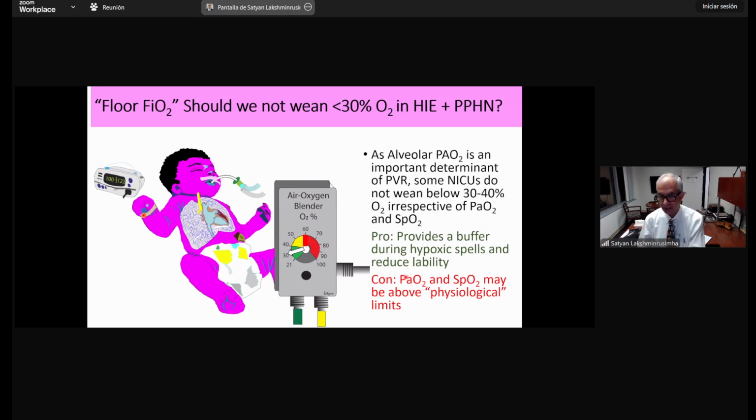So the second concept that comes up very often while maintaining these babies, I don't know if any of you do this, is whether these babies should be parked at a floor FiO2. In other words, if you have a baby with severe PPHN undergoing cooling, you do not wean the oxygen below 30%. That's the lowest you will go to, and that's what we call floor FiO2 or parking FiO2.